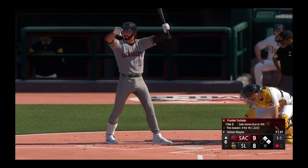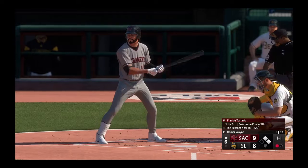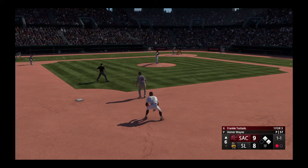And here's the first baseman, number 11. Well, the way these two teams have battled in this game, you know you need more. Got to continue to add runs if you're going to get out of here with a win.